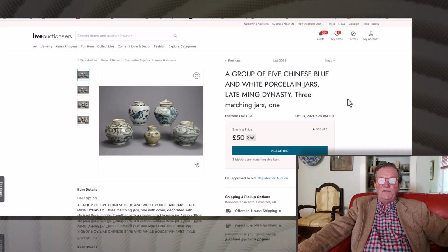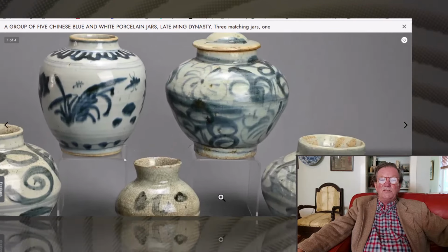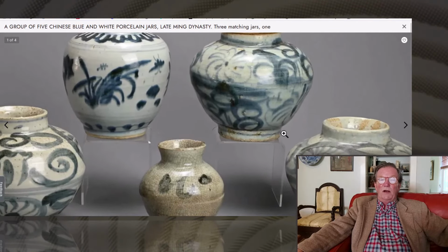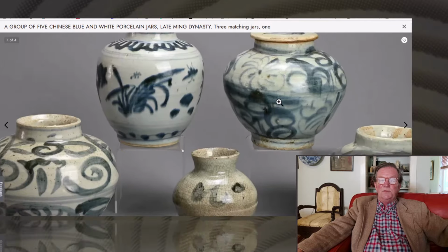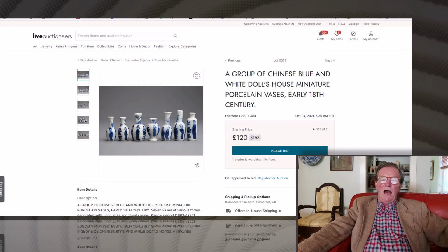And then you have 5 late Ming jars. This is a good little group also. One of them even has a lid on it. That's kind of surprising. Nicely done. Again, good breakup value here. 80 to 120 pounds for the lot estimate.